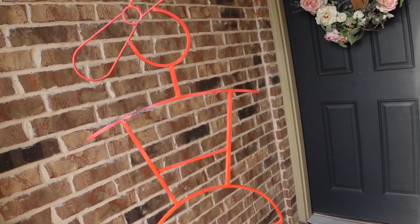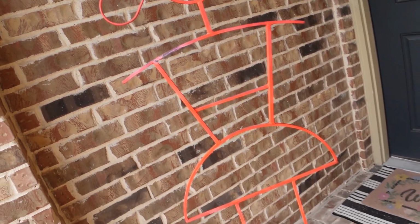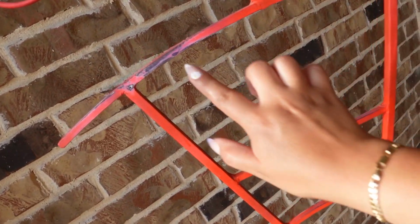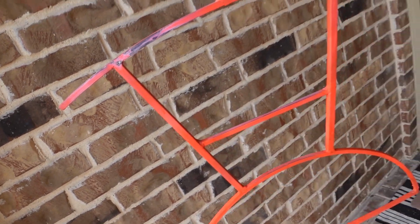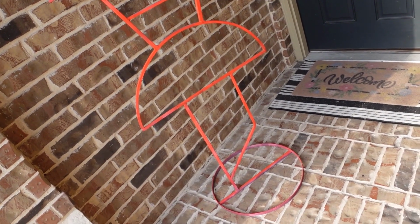I spray painted it neon pink somewhere along the way, maybe 10, 15 years ago. And I did kind of do a little sand spot to see if I could get the neon off, but I'm just gonna do a quick dust over with the sanding paper.